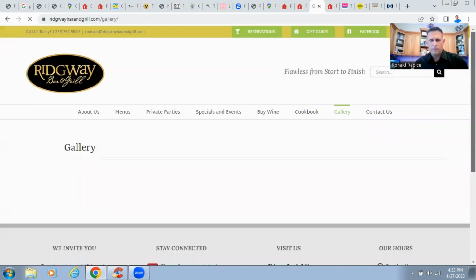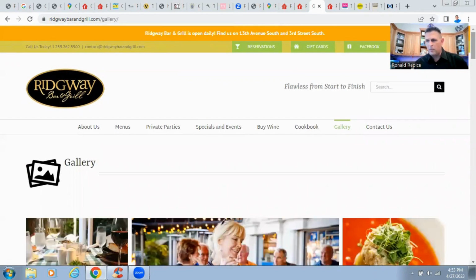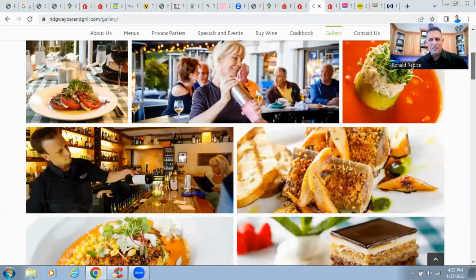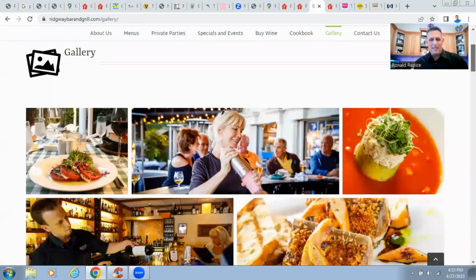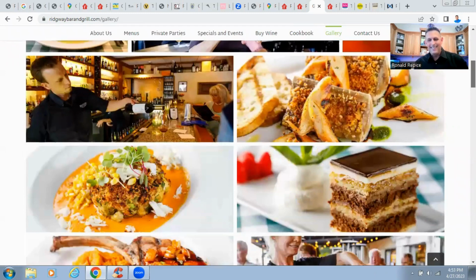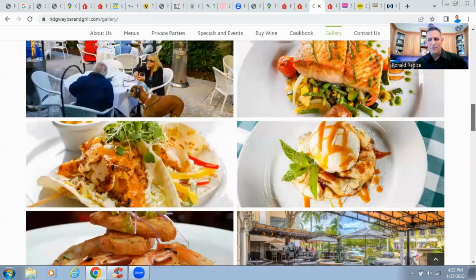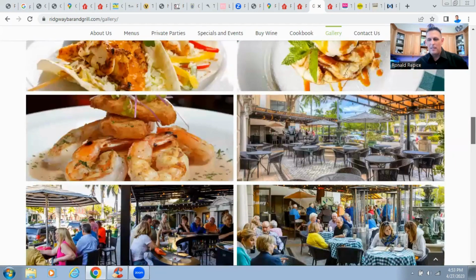Just wait one moment. We'll let the gallery load. I think some of these are worthwhile. So you can see, for any of you that have appetites like I do, just magnificent, right? A little showcase of the food. All right, so we're going to move on from here, showing you some of the outdoor seating area. Really nice, really, really nice.